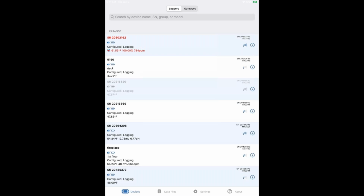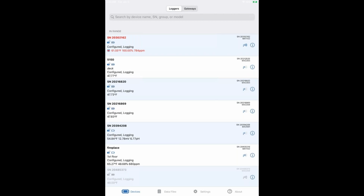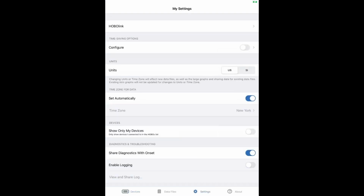So the first thing, when you come in and you're working with a gateway, at the top you see that there's a loggers and a gateway tab. One of these I have configured, the other one I don't. If you haven't already signed up for a HOBOlink account, you would want to do that before you get going here. And then in settings, you have the ability to put in your HOBOlink credentials.